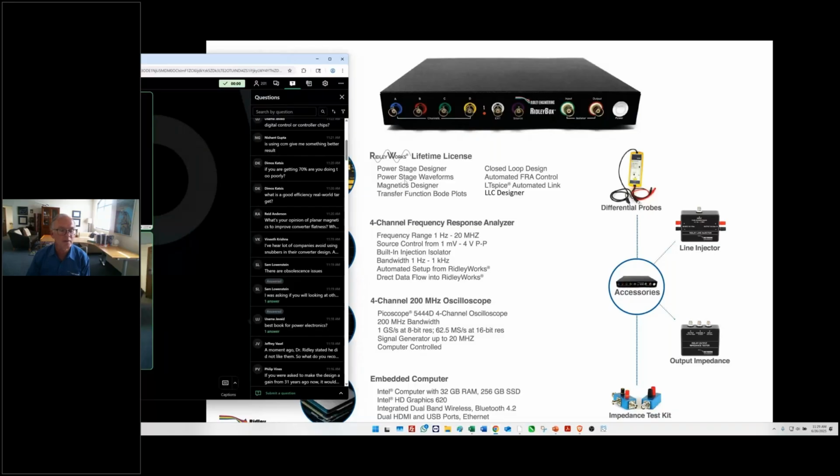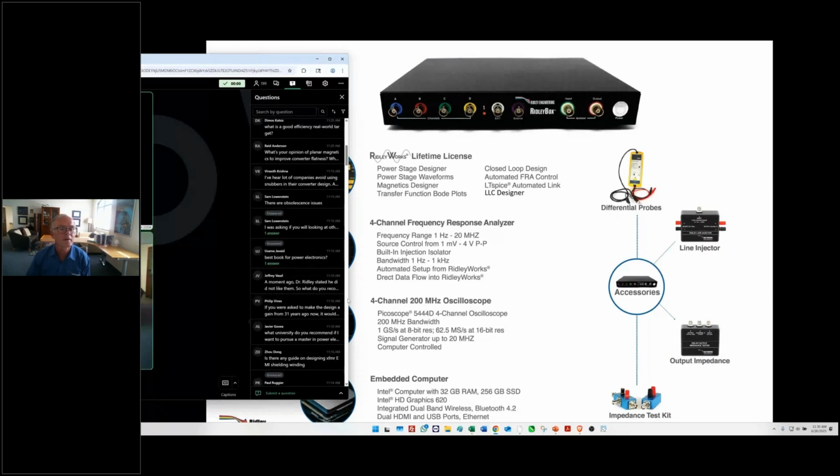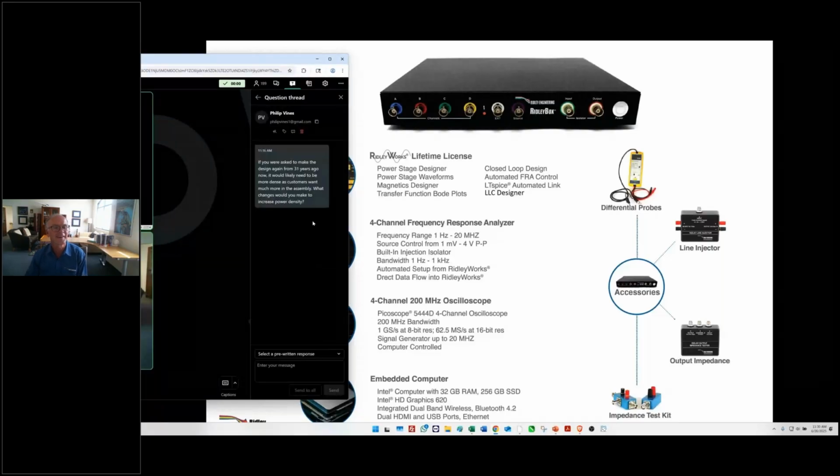It's just too much. If I was to ask to make a design again from 31 years ago, it would likely be more dense. Well, not in this case. It was a 10,000 amp circuit breaker, so nobody cared. What would I do to change it? Well, I'd take it to 200 kilohertz. Not much, to be honest.